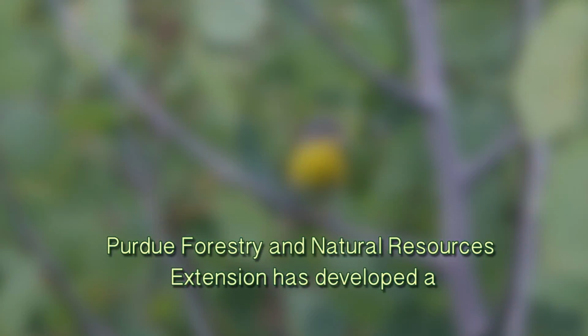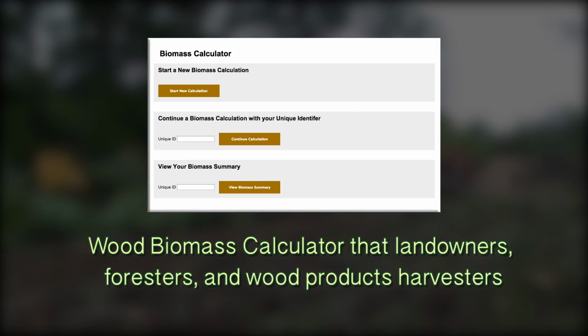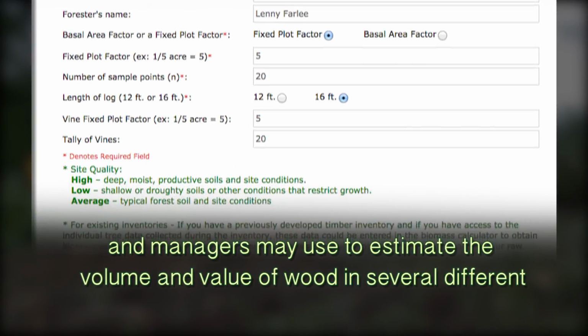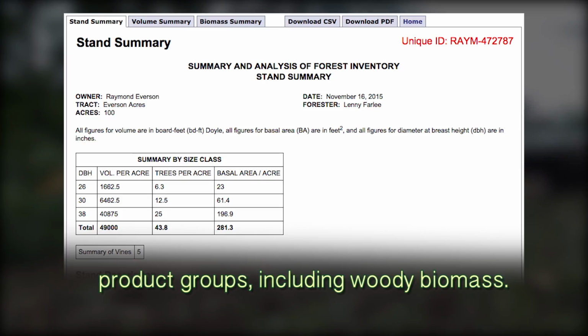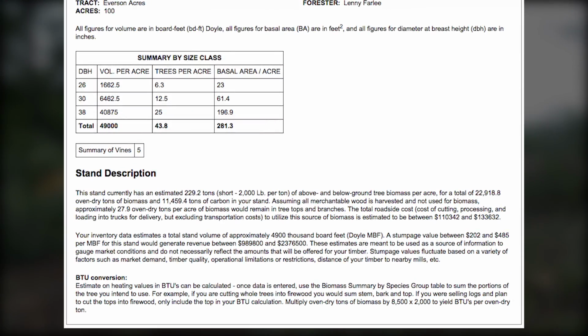Purdue Forestry and Natural Resources Extension has developed a woody biomass calculator that landowners, foresters, and wood products harvesters and managers may use to estimate the volume and value of wood in several different product groups, including woody biomass. Follow this link to access the calculator.